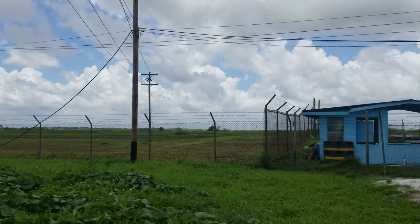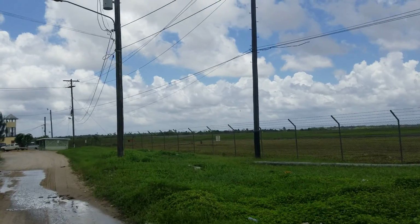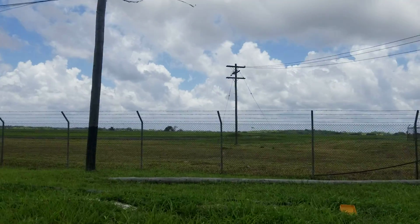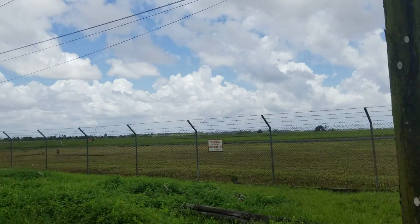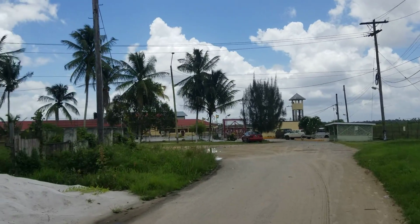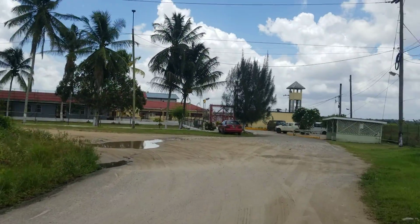Right, that is the airport complex, separated by a fence. So beyond that fence is the runway, and of course it is restricted. It's restricted territory, restricted area for security purposes. You just can't wander onto the airfield. But right up against the airport complex there is a community, a residential community, and this is it.